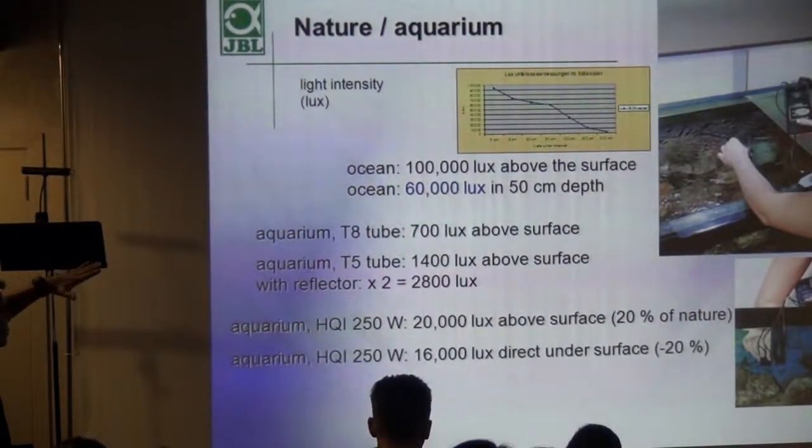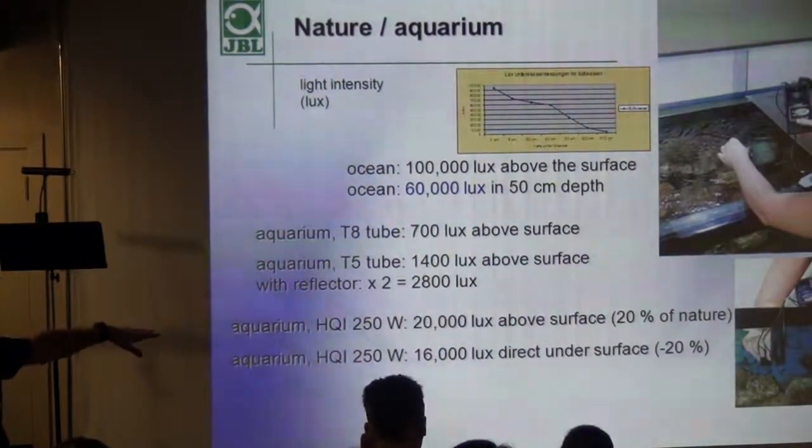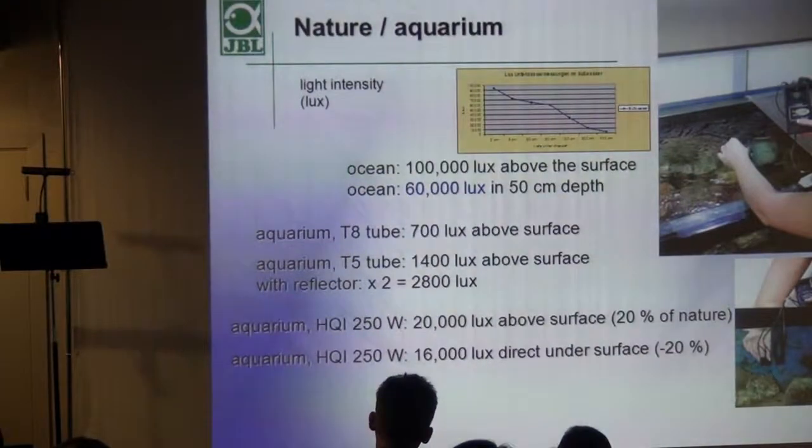Direct under the surface, it's cut down by 20% to 16,000 lux, just underneath the surface.